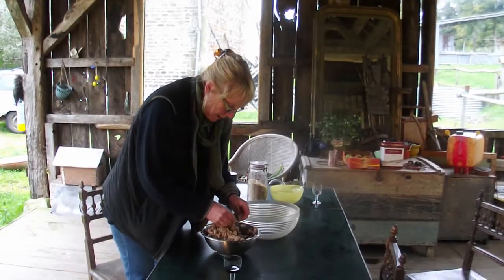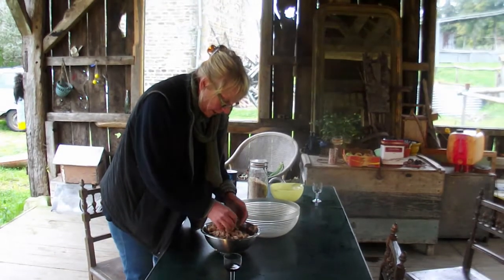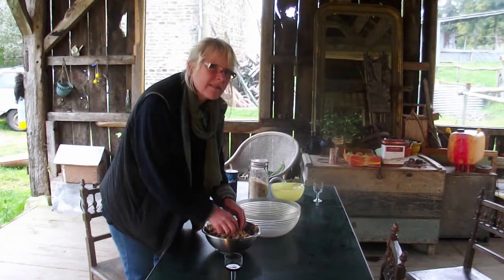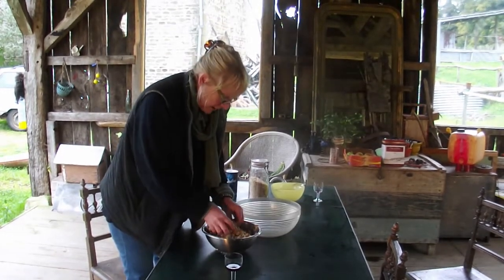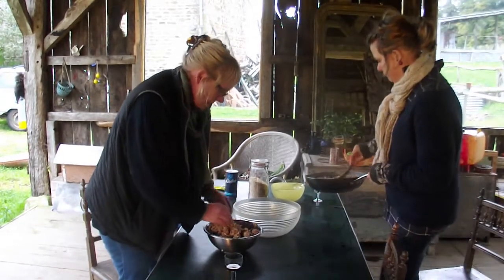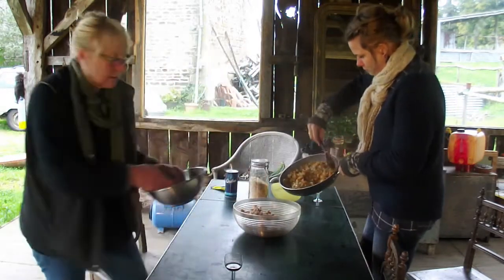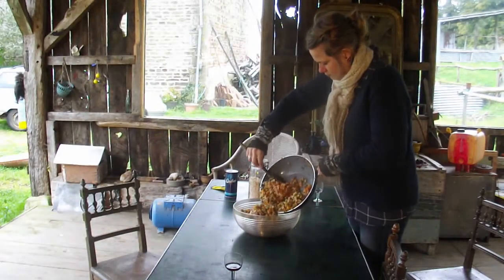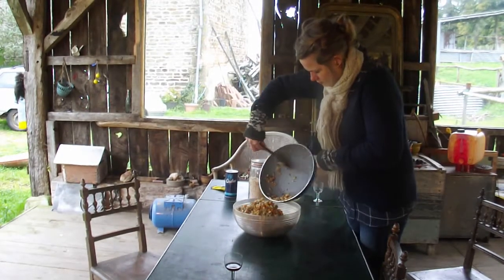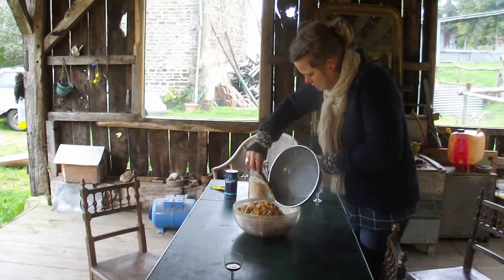Okay, so while I'm breaking up the last of the chestnuts, Hal's gone to turn the oven on. We're working on 220 degrees. Don't know what gas mark that is, about 7, isn't it? But high, yeah, 7. Okay, so they're all pretty broken up now. We're going to chuck all this into a bowl with the vegetables. Scrumptious. Oh, we like chestnuts.